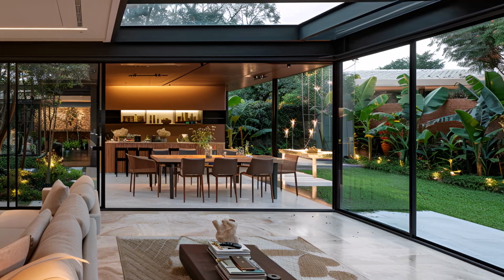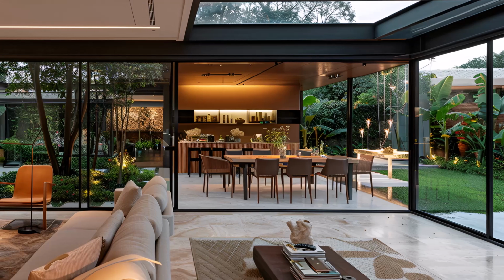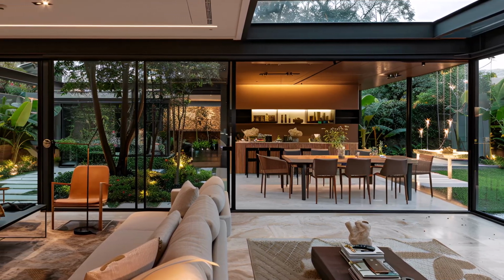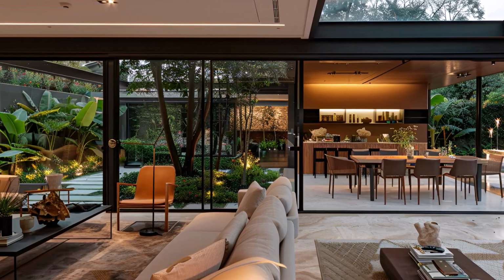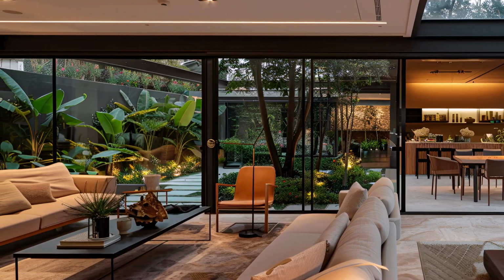Step into a sanctuary where the lines between inside and outside melt away. This open living space embraces the beauty of nature, seamlessly integrating the vibrant garden with the calming comfort of home.